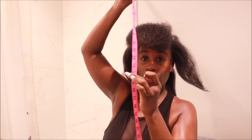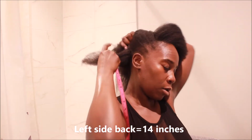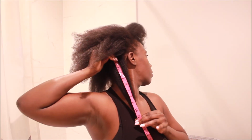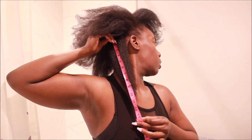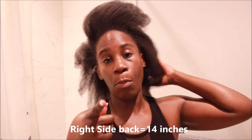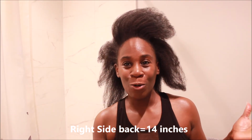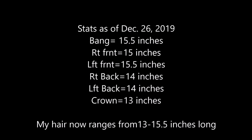Double check. Yeah, the back I'm getting 14. So it should be pretty accurate. Yeah, 14. So it was pretty accurate. Those are the numbers. I'll post them. I'll post what I had the last time and what my goals are. So that was my length check, guys.